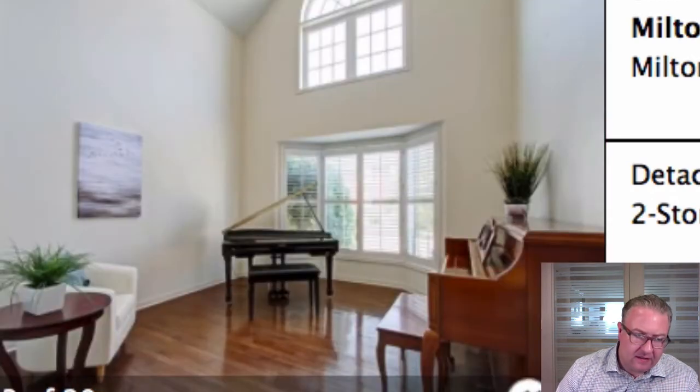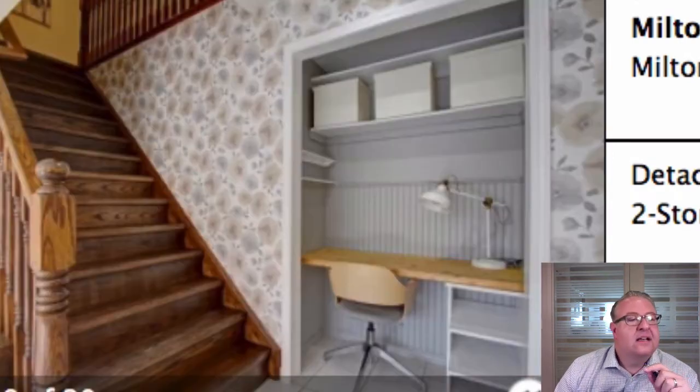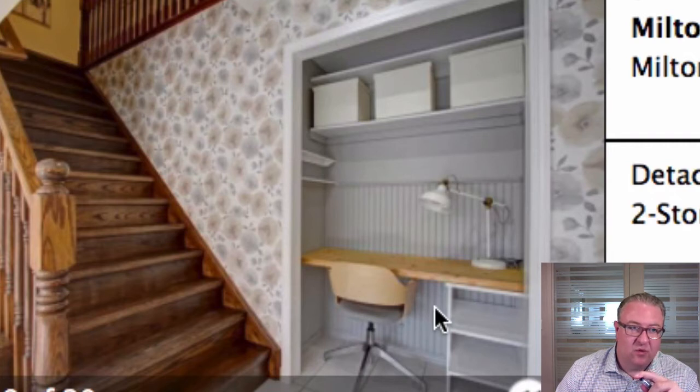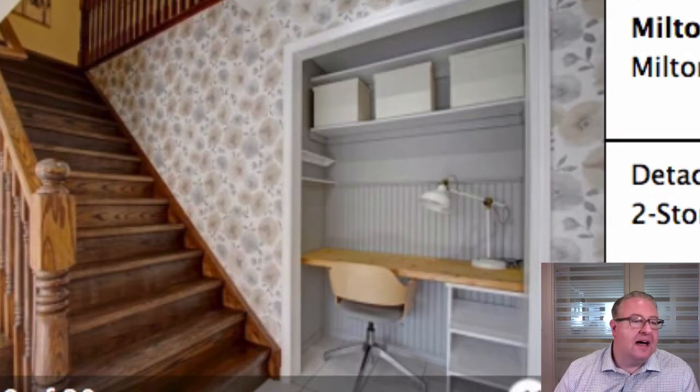You have a front living room that's 2 stories. You've got an area up above, a 2nd floor area that overlooks that. You've got a separate dining room, then kitchen and family in the back. Now they have converted their hall closet into a little workspace. So this was a place where you hang coats, and it could be converted back.